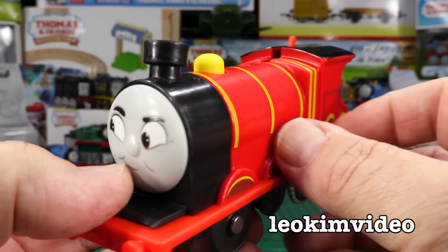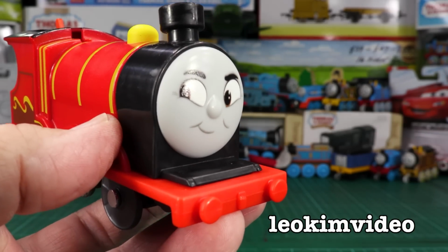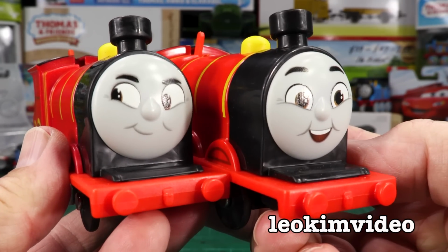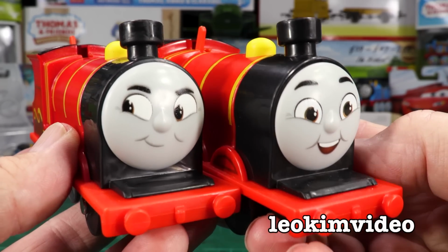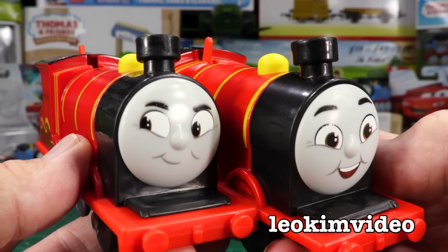The face on this is nice. Probably the joy of this is we get a bit of a different face. If I bring up an ordinary all engines go James, you can see the difference there. It's more of a cheekier looking to the side look, more smirky. So that's the joy of all engines go. They can just print on a different face. But of course, all you've got is a little button nose.